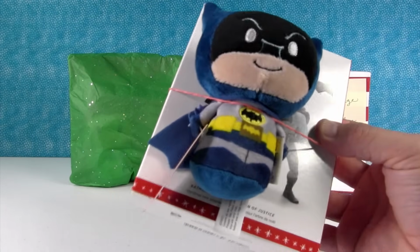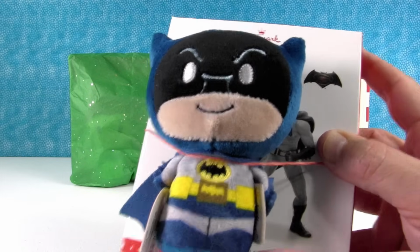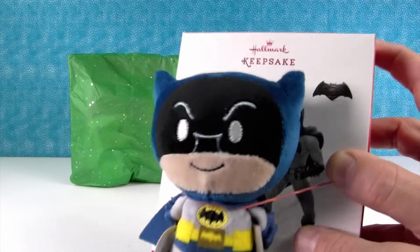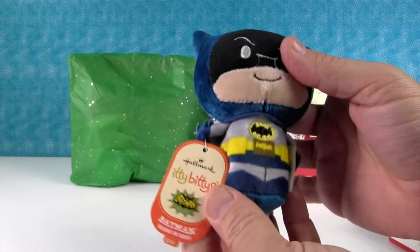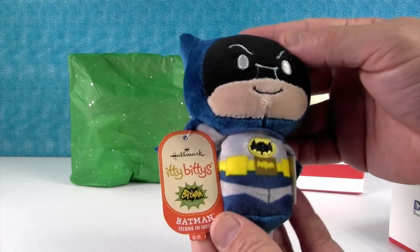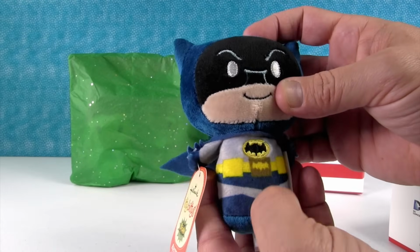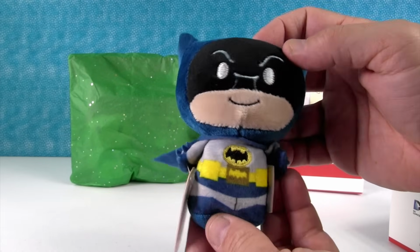Speaking of cool superhero ornaments, hello, everybody. It's me. It's Batman. Hi, Batman. Itty bitty form. You are itty bitty adorable. Hello, Shannon. Hello, viewers. So this is so cool. We have a Batman itty bitty, the black and gray suit Batman. This is like the Batman classic TV series. I love the blue and gray. And look at his wee little cape. He's like, Paul, don't mess with my utility belt.